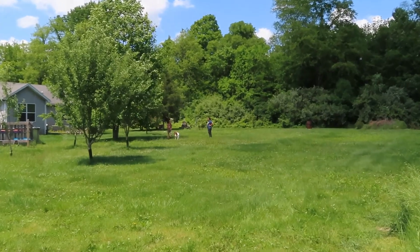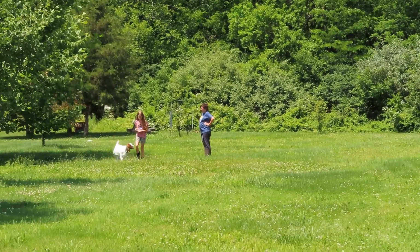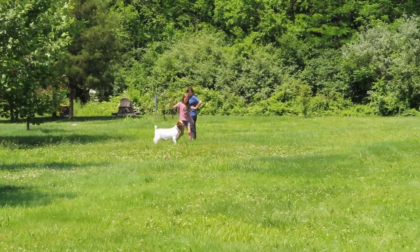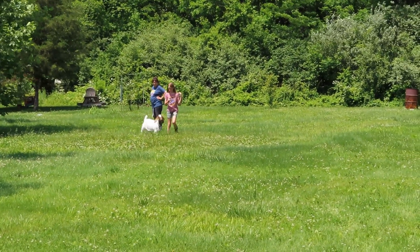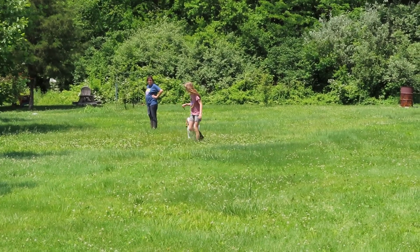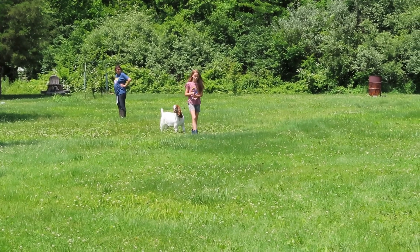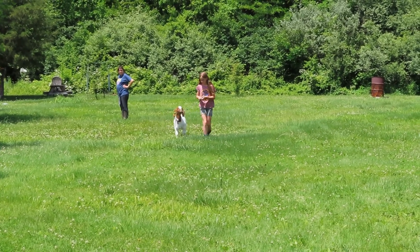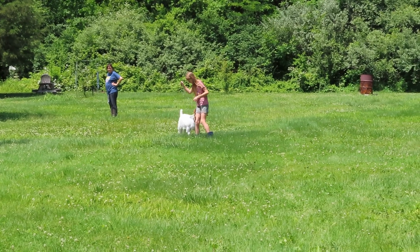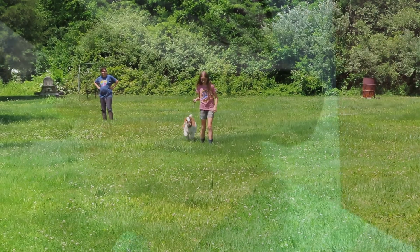But there's my daughter, Rennie, breaking in Carpenter because she's going to show him in about a month. She's never shown a goat before, so this will be fun. She's learning. Looks like he's taken to it fairly well. This is his first time really on a leash, on a lead. So yeah, long way to go, but we'll get there.